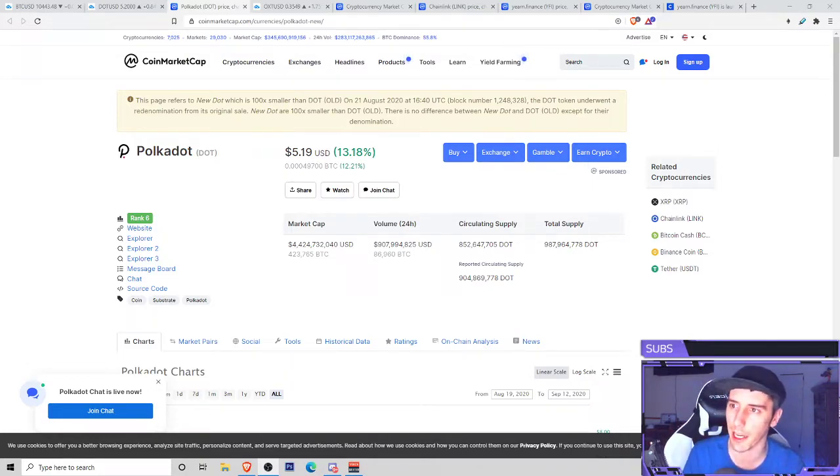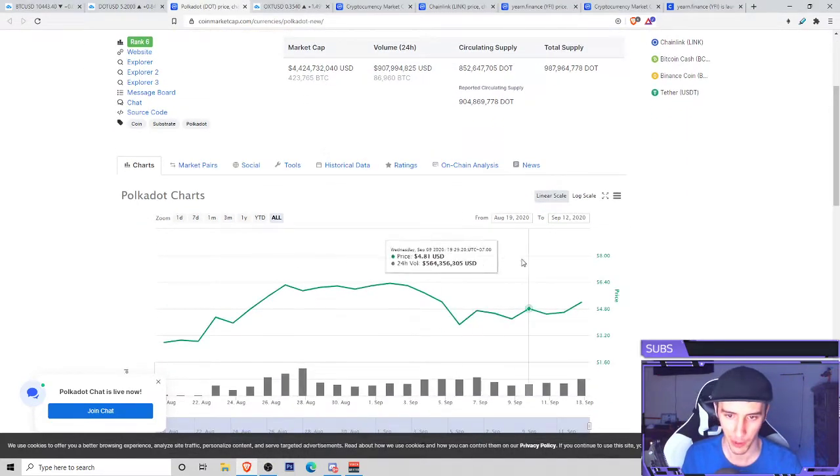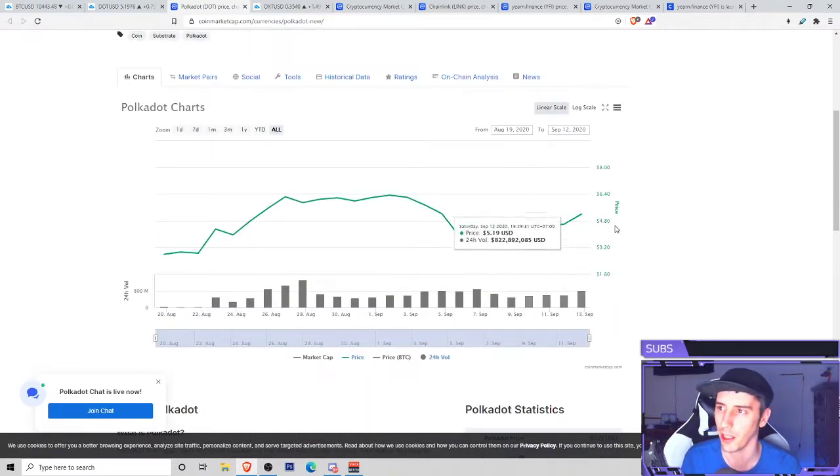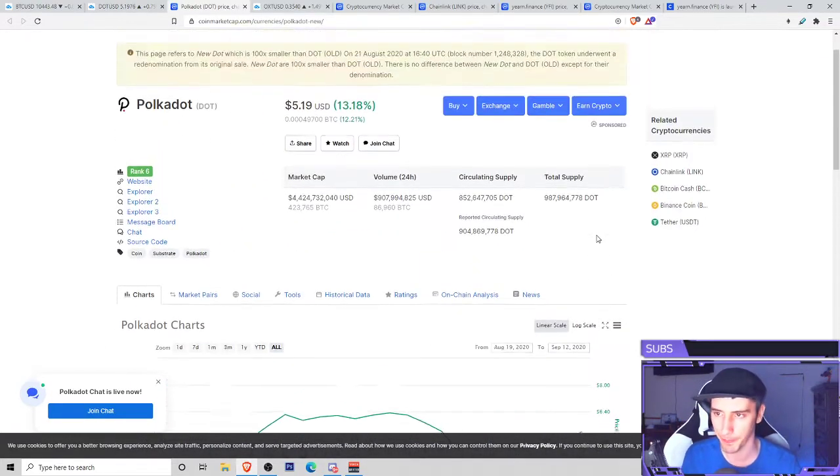So going right into the actual information here, I'm going to start off with Polkadot. You can see Polkadot is actually up quite a bit, 13.18%, up to $5.19, right? We're seeing it test near the previous all-time highs back on September 1st of $6.84. So it is getting to be a bit bullish right there.